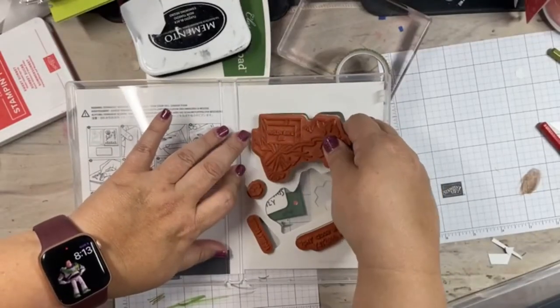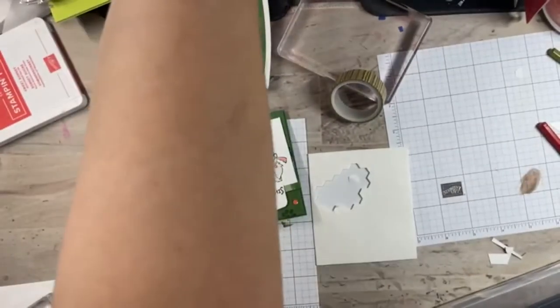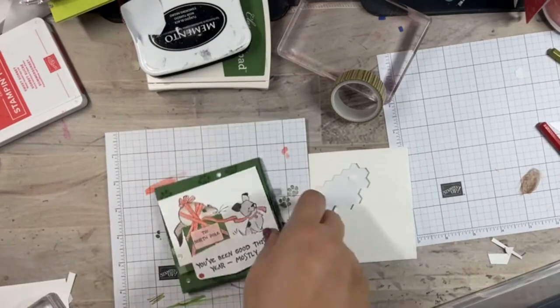Laura, you made your swaps today? I'm thinking shoebox swaps. Holy cow! Her mom said she's like a machine. She is, when she gets going on cards.